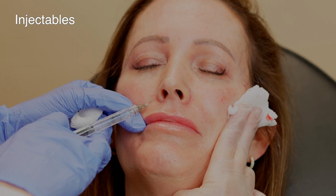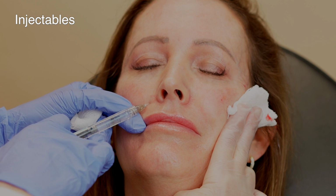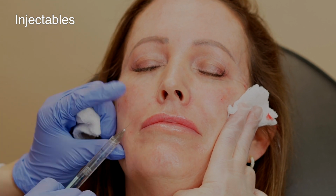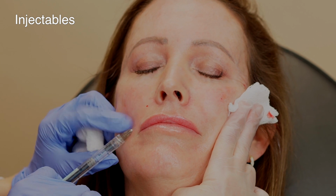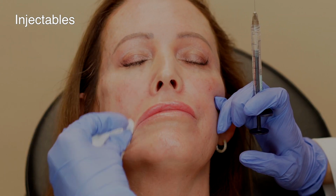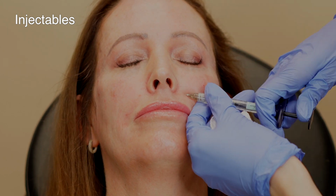We are softening some of the shadows now in the lower face, and I believe we're now in the piriform space or piriform aperture. This is my favorite place to add a little volume to help the nasolabial folds or the smile lines, whichever name you prefer. Typically, we don't need to be shoving or putting a lot of filler into the smile lines. It just takes a little drop right at that piriform space, right by the sides of the nose. Creates a beautiful lifting effect as well.